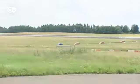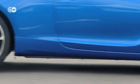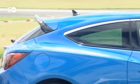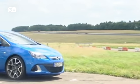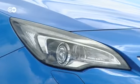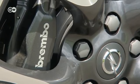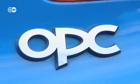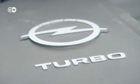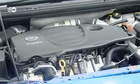A brief pit stop gives us time to take a closer look at the test car. The 19-inch wheels are standard and underline the car's sporty feel. The sloping rear roofline gives the Astra a coupe look. A rear spoiler generates extra downthrust. Bi-xenon lamps with built-in daylight LEDs are part of the standard package. And OPC is, of course, proud of its logo on the rear. The 2-liter turbo gasoline engine delivers almost 30 kilowatts more power than its predecessor.